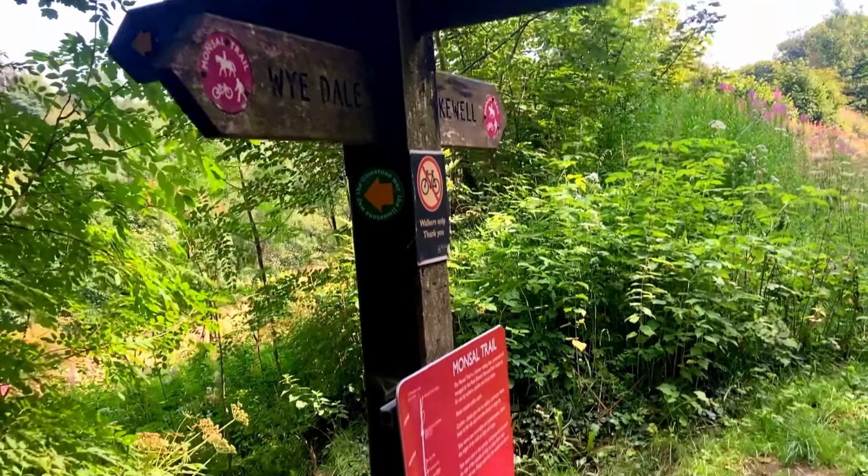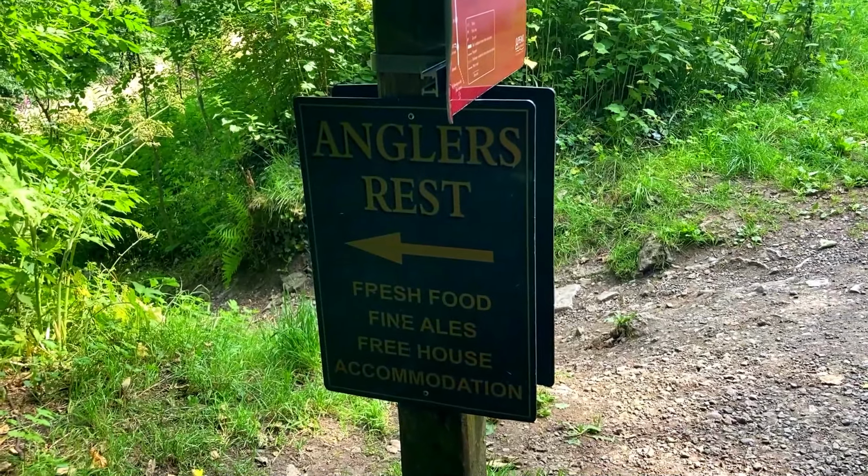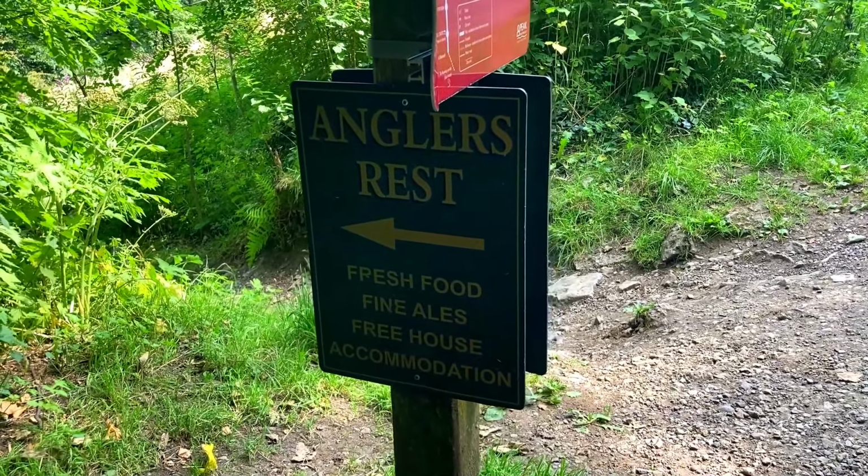Now just down here is the Angler's Rest pub. I've been in there before on a previous holiday here and can recommend it.